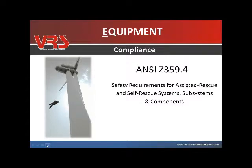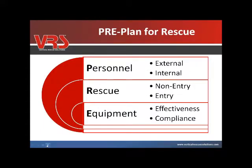This is a standard that the employer has to comply with for the employee. It's not a standard that is really applicable in any way to emergency services responders. Emergency services responders fall under other standards such as ASTM or NFPA. The ANSI Z359 is specifically for the employer, but equipment that's used by the employee for self-rescue or assisted rescue should be compliant with ANSI Z359.4.